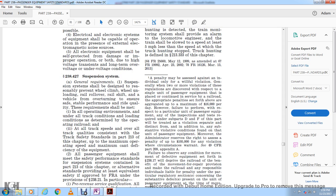Alright, 238.427, suspension system. General requirements. The suspension system shall be designed reasonably to prevent wheel climb, wheel unloading, rail rollover, and vehicle overturning, and to ensure stable performance and ride quality. The performance shall be met within all operating environments under the track conditions and loading conditions determined by the operation of the railroad at the track speeds. Overall, the track quality is consistent with the track safety standards in Part 213 of this chapter on the maximum operating speed and maximum cant deficiency with the equipment.